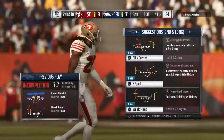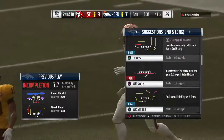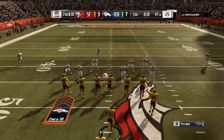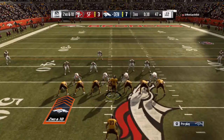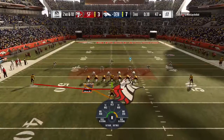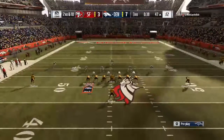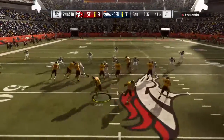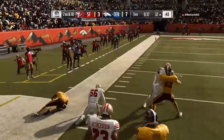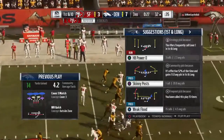Throwing on first down, but this one winds up to be incomplete. An incomplete pass on first down. That leads to a 2nd and 10. Inside the 35-yard line. Give them 14 yards there and a Denver first down.